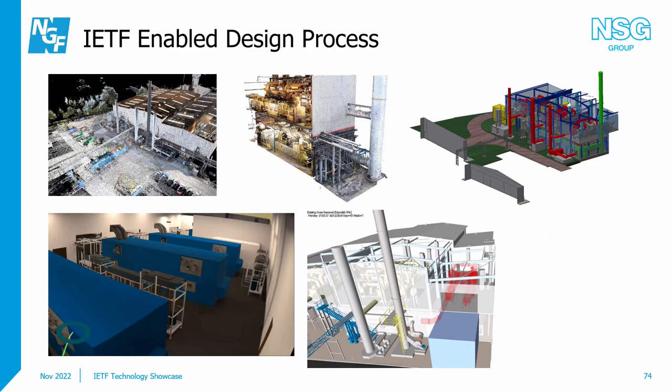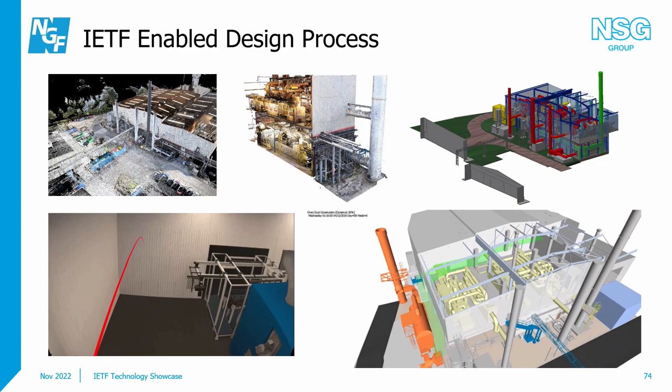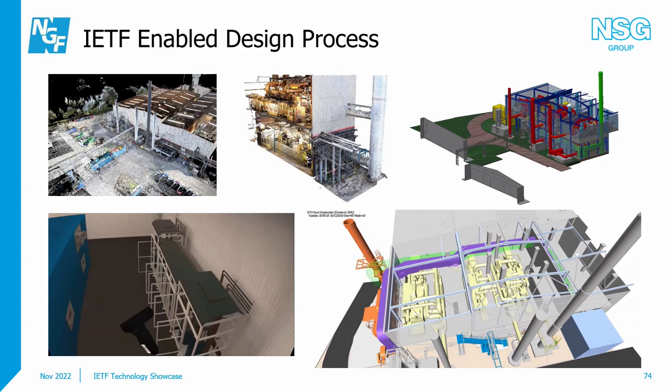Four-dimensional timeline here, so we're showing the RTOs going in, the ducting going in, and now thanks to the ETF as well, we've been able to add this extra section here where we've put a platform up, we've cut a hole in the side of the building, ripped out the old equipment, and then we've got our nice new equipment being swung in.